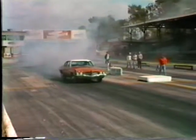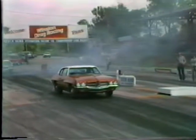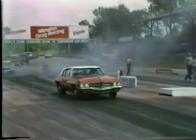This is Dan Jensen. This car's made many passes down the quarter mile. Dan's very accomplished and has it sorted out real well. I suspect that the suspension is just a tad looser than what it came from the factory.